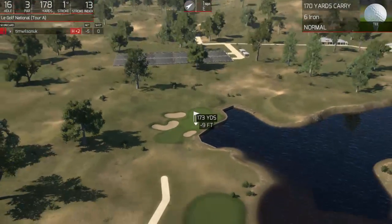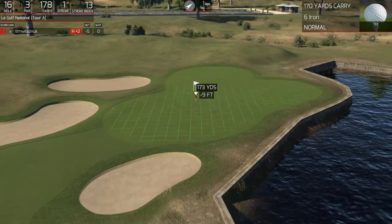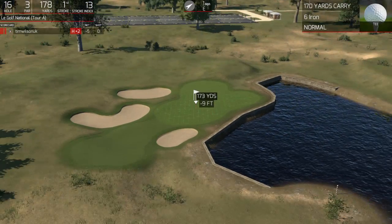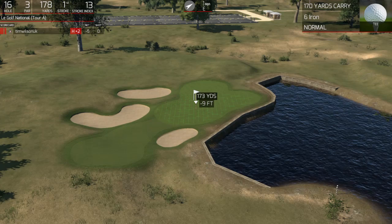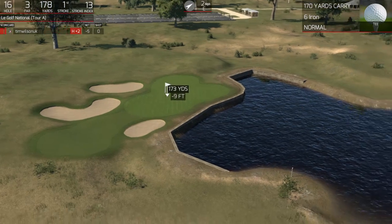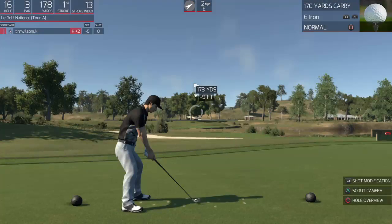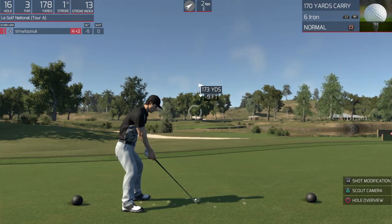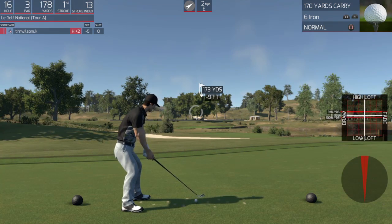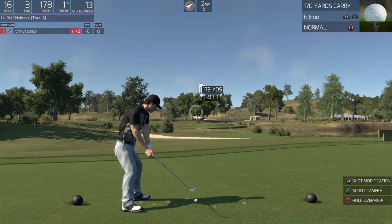Hole number 16, a relatively short par 3. But we've got dangers all around the screen. We've got 3 bunkers that are in really dangerous areas. Plus we've got the water all the way down the right hand side of the screen. So albeit that it's only 170 yards, it's playing tough for 170 yards. So I need to be very careful here.